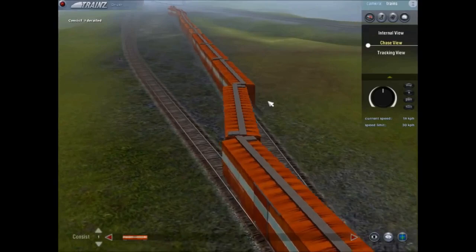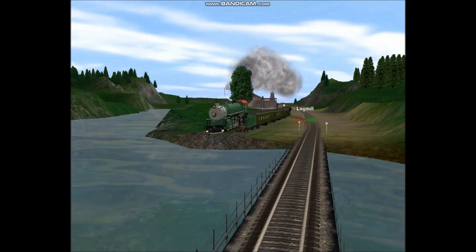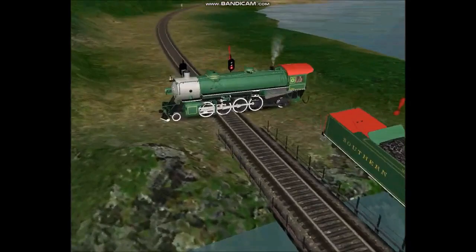This was scaled back in 2004, where the smoke was removed, a red exclamation mark was added on top of the train as it derailed, and I think that the camera would also default to free roam when you crashed, as it does in every game since.